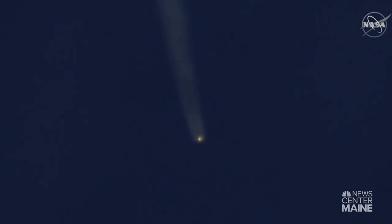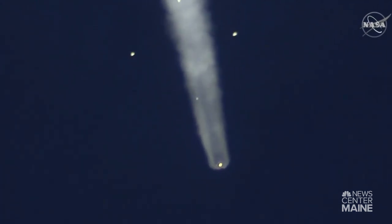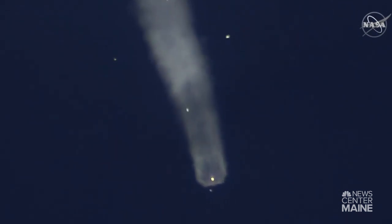Nominal. Copy. Everything is nominal on board. We are feeling great. Copy. So at this point, the Soyuz traveling in excess of 3,300 miles per hour. You can see those four strap-on boosters continuing to descend. The Soyuz powered now by that core stage engine.